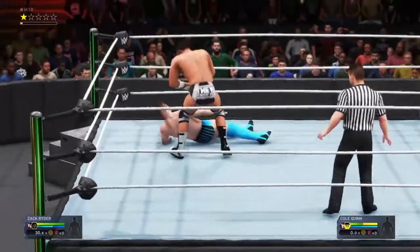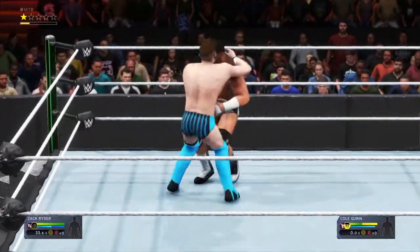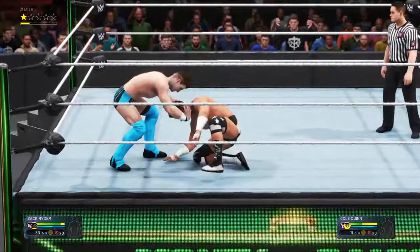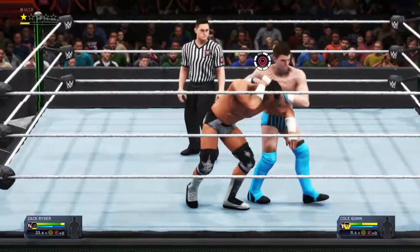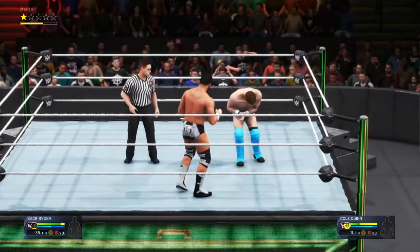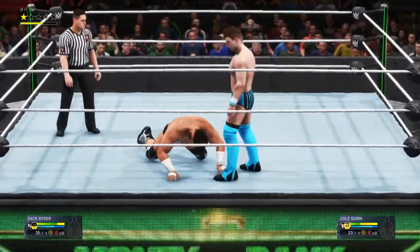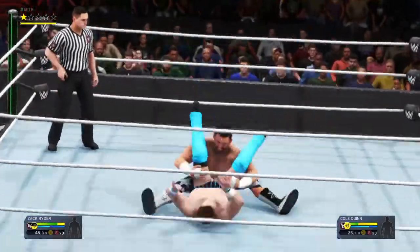A knee drop! Zack Ryder is a force within the ring. Dragon suplex! Talk about a bad landing. He evades the attack. Rolling elbow right on the mark. Eludes the attack. Tiger bomb!